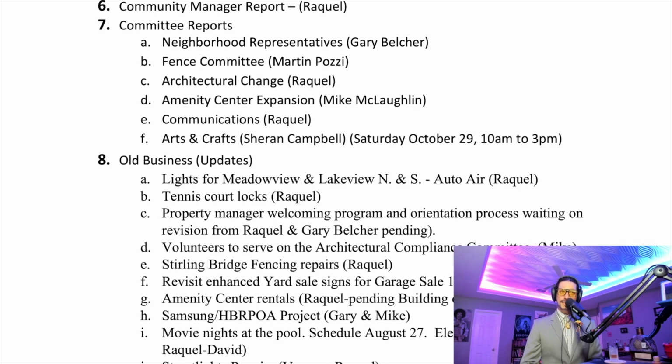8, Old Business. A, lights for Meadowview and Lakeview North and South. That has been completed, so that's going to fall off here on the next meeting. B, the tennis court locks. Now, this one is something that I've mentioned in previous videos, but I think it's worth mentioning again, because now we have a few numbers that we can throw up with the madness of this endeavor to keep the tennis courts locked, so that way only home members can use it.